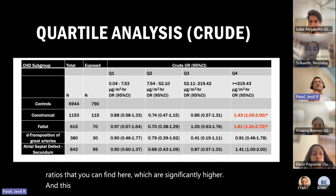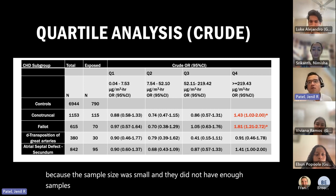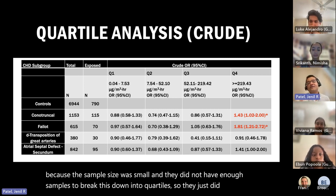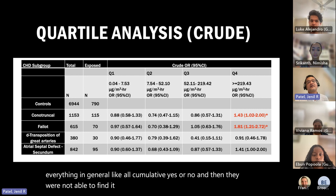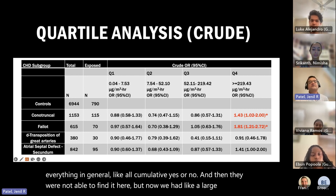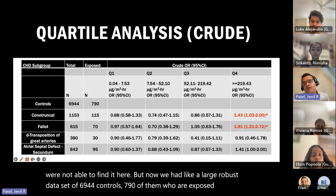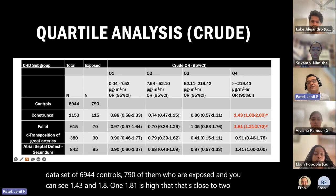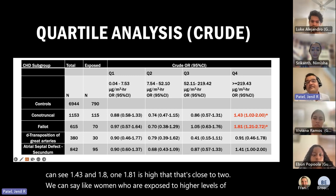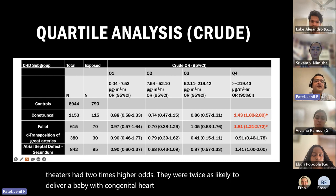And this was not found in the previous study, probably because the sample size was small and they did not have enough samples to break this down into quartiles. So they just did everything in general, like all cumulative yes or no, and then they were not able to find it here. But now we had a large, robust data set of 6,944 controls, 790 of them who were exposed. And you can see 1.43 and 1.81. 1.81 is high. That's close to 2. We can say women who were exposed to higher levels of PAHs had 2 times higher odds. They were twice as likely to deliver a baby with a congenital heart defect compared to women who were not.